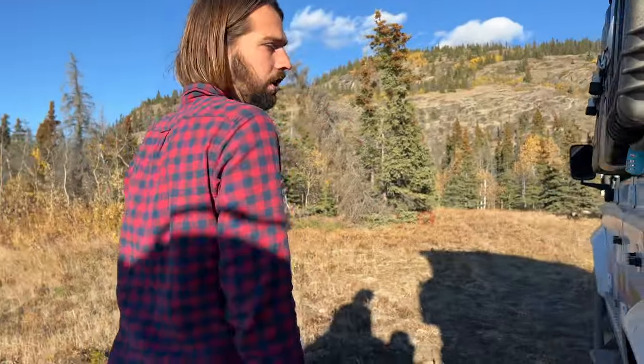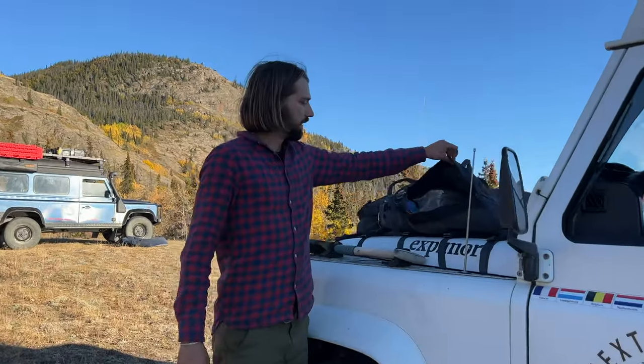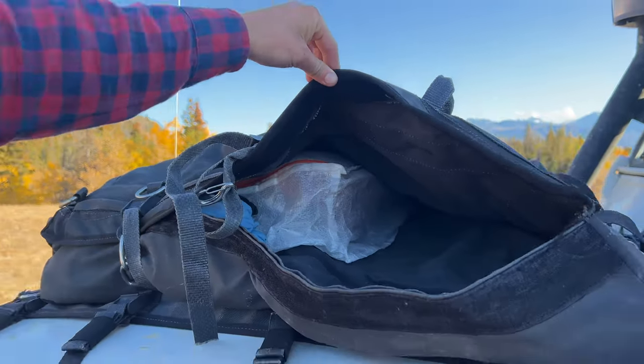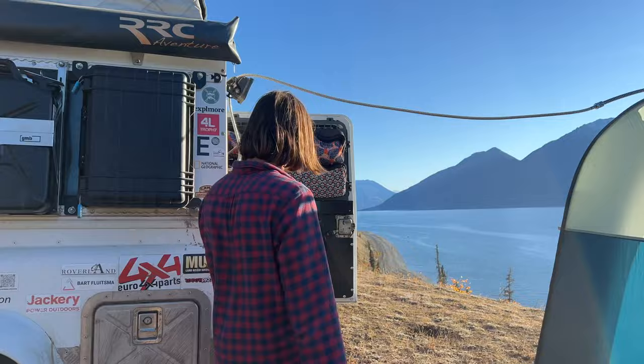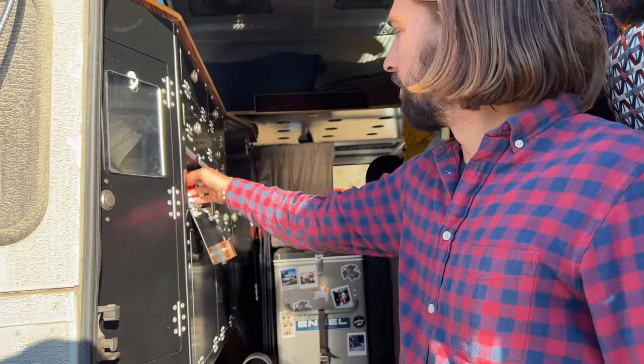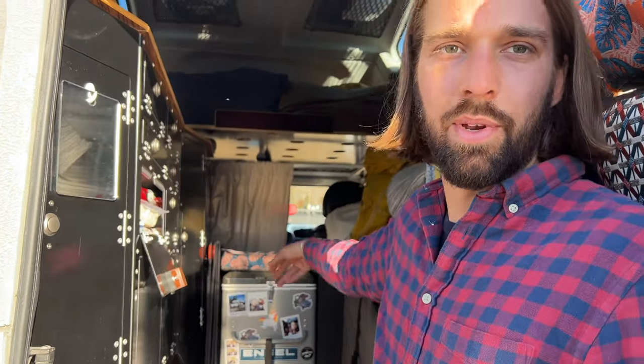In the front of the car, we had this bag. And this is where we kept the camping chairs and the tent for the shower. So everything just came out of there. And that's actually it. Then, of course, we go into the car and we just pick out everything we need for the evening. And we have here all the food. So this is where we get the food out. The fridge is over there. And we have then the cooker.